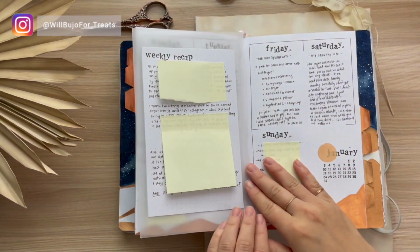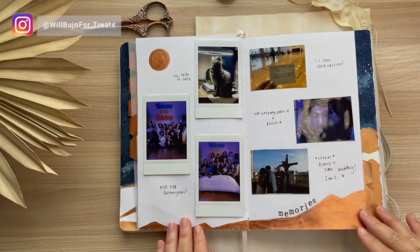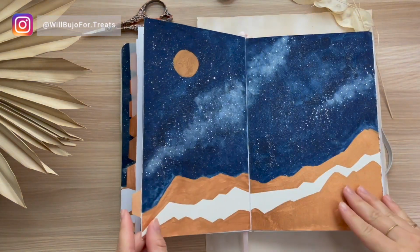I had a lot of fun setting up this January theme. I also really enjoyed the simplicity of these weekly spreads, so definitely bringing that back to the February 2022 setup.